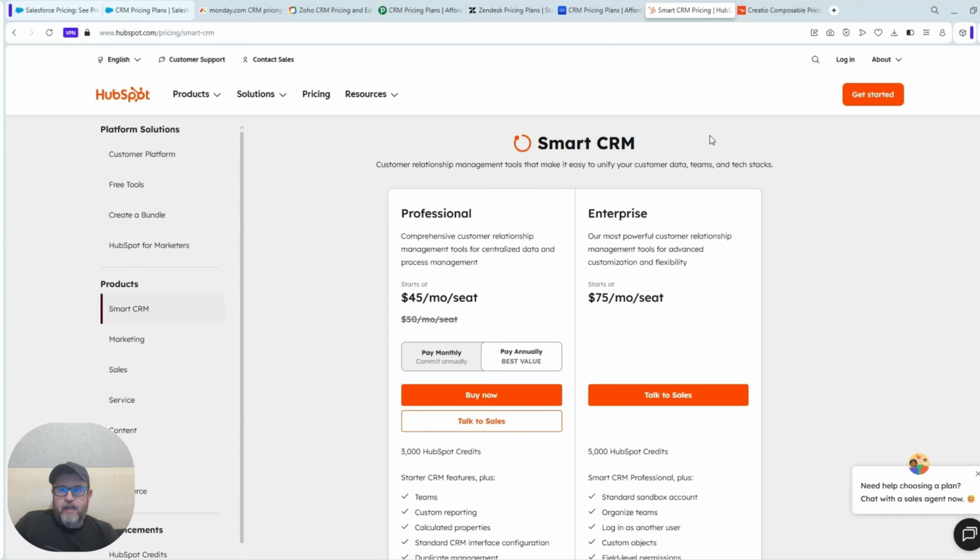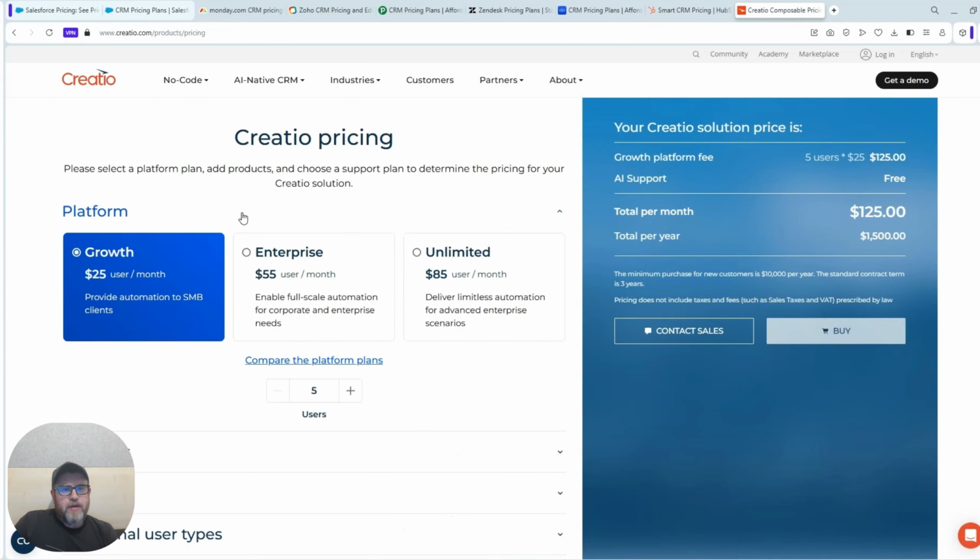And then finally, we have, I'm not 100% sure how to pronounce this, but Creatio. They are a high-end CRM provider. They do have a pricing page. You can see here that they have their Growth plan, which is $25 per user per month, their Enterprise plan, which is $55 per user per month, and an Unlimited plan. And then you can see how much it's going to cost by adding the number of users here. The interesting thing, and they're very transparent about it, is that the minimum purchase for new customers is $10,000 per year.